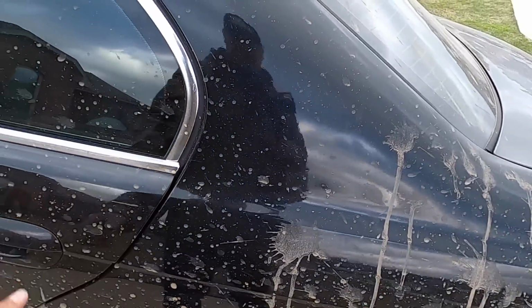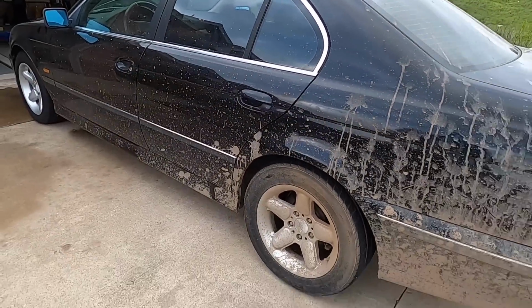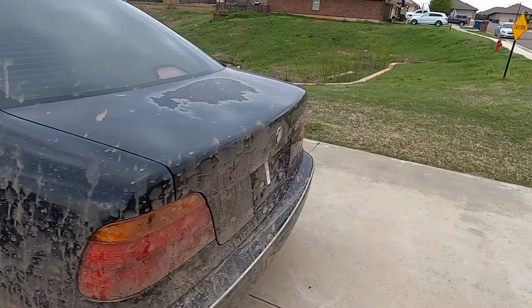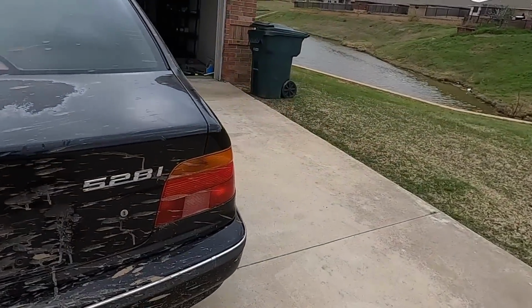The tires, we'll have to check back on the tires. I think the tires do have flat spots. Once we get it back together, I want to take it out on a proper drive.